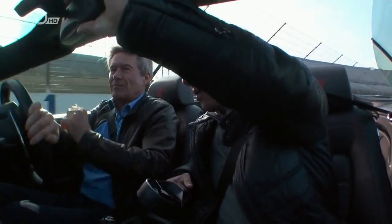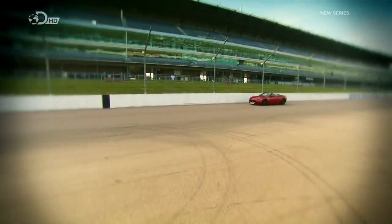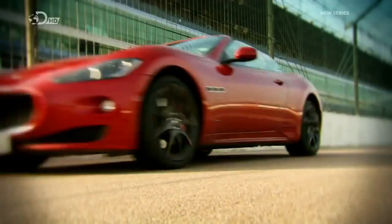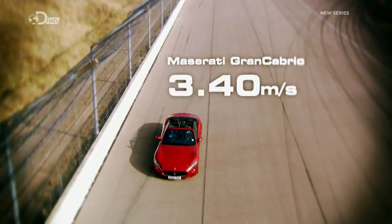The refinement reading for the Maserati was... oh, I've forgotten now. Hold on. 3.4. 3.4 meters per second. Look what it's done to my hair. It's made mine go grey. So the Maserati doesn't offer as much precision as we'd like during high-speed driving, but it has set a refinement benchmark for the others to beat.